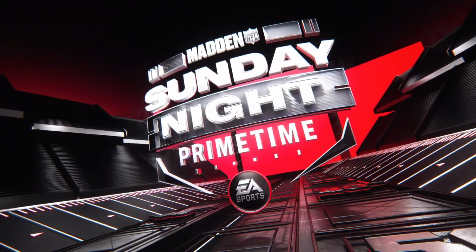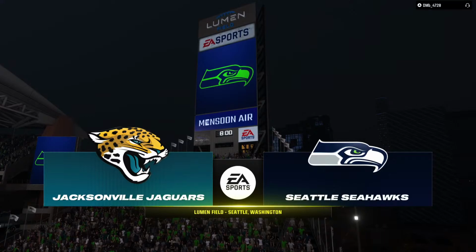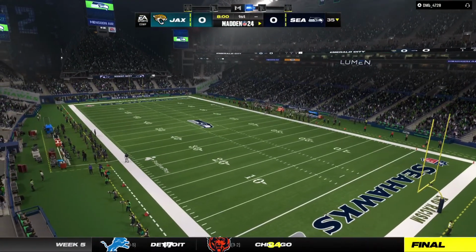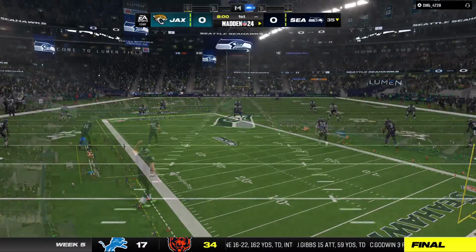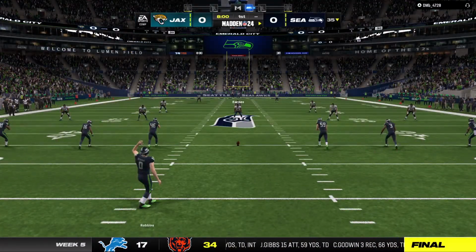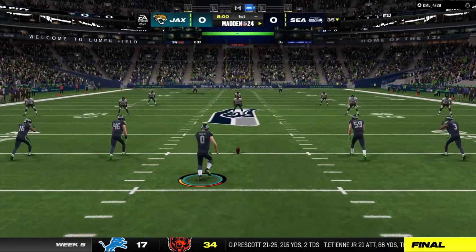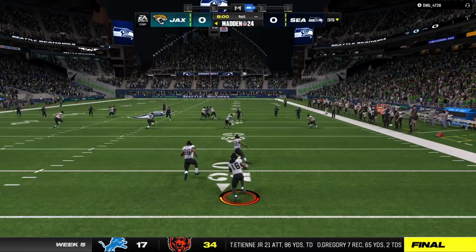We are in the Pacific Northwest as we get set for football at Lumen Field here in the Soto District of Seattle. Tonight we've got a great Sunday night matchup on tap as it'll be the Jacksonville Jaguars taking on the Seattle Seahawks. The first quarter of the season already in the rearview mirror, and off we go in Week 5 on EA Sports.